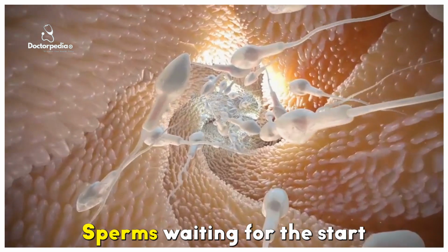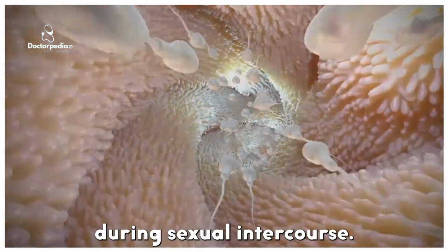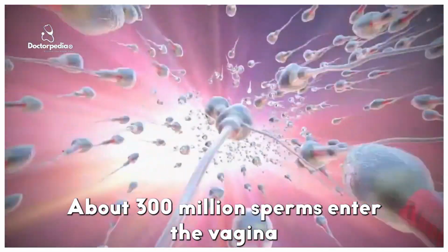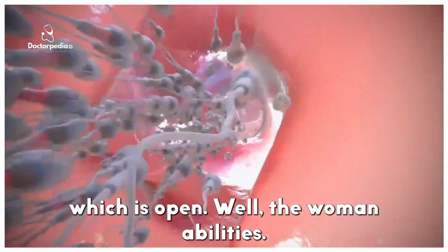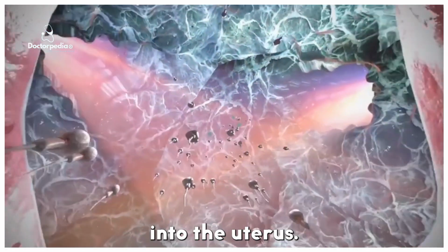Sperms waiting for the start of their journey. During sexual intercourse, about 300 million sperms enter the vagina. To enter the uterus, sperms first need to pass the cervix, which is open while the woman ovulates. However, some sperms will not make it into the uterus.